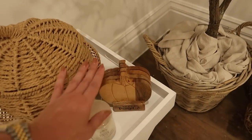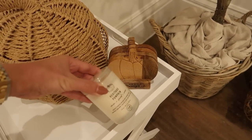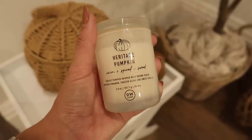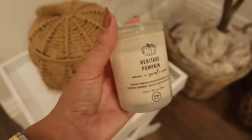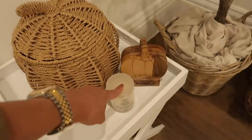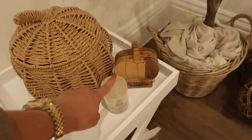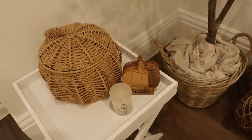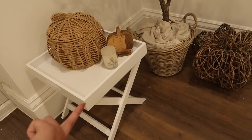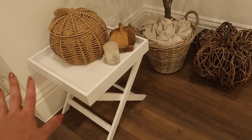Then I've got our coasters from Next and a little heritage pumpkin candle. Again, love the illustration on that. I just think it's so simple, farmhouse style, and yeah, smells lovely too. I'm sure we'll burn through that in literally one evening, so as soon as that's burnt through I'll switch it out with a different candle. But yeah, that's on our little butler's tray, which we got from Aldi. I think it was like $5.99, super cheap.